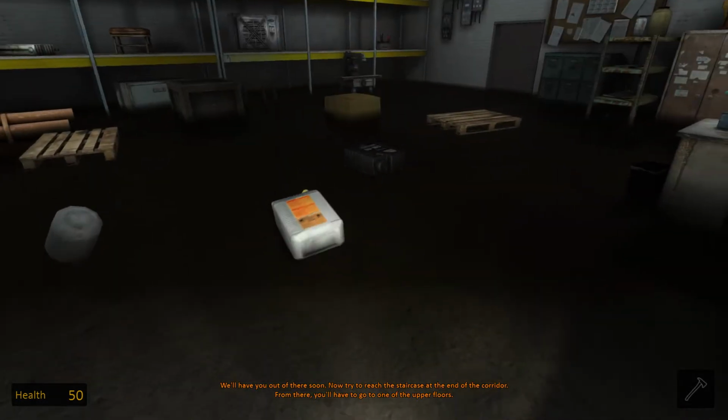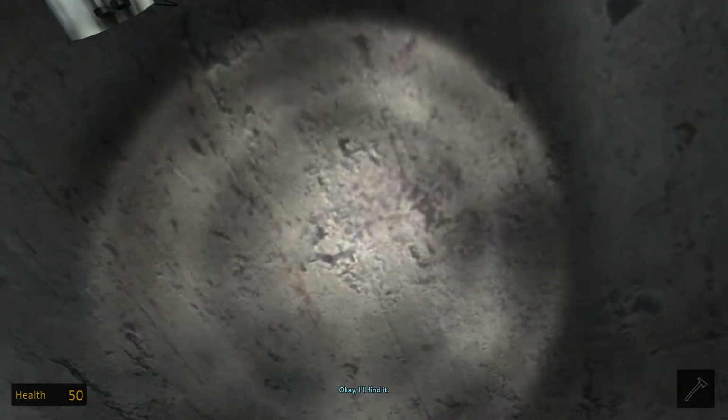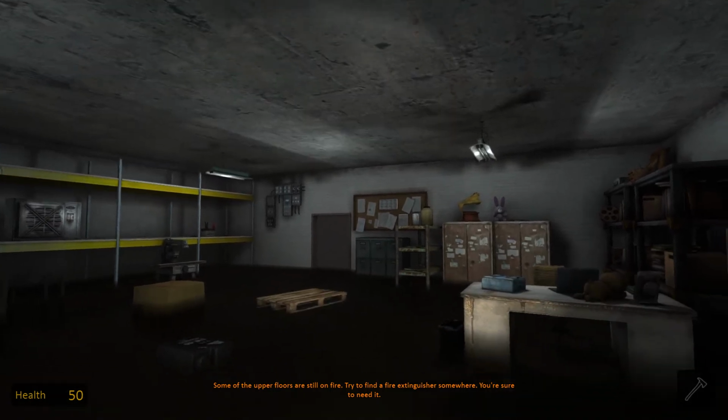Now try to reach the staircase at the end of the corridor. From there, you have to go to one of the upper floors. Okay, I'll find it. Some of the upper floors are still on fire. Try to find a fire extinguisher somewhere. You're sure to need it. Understood, Mike.